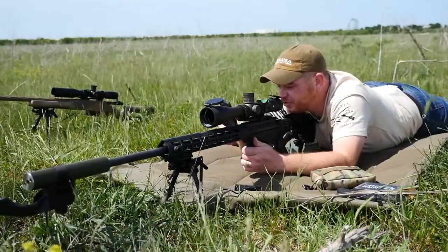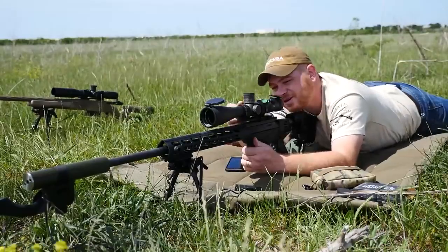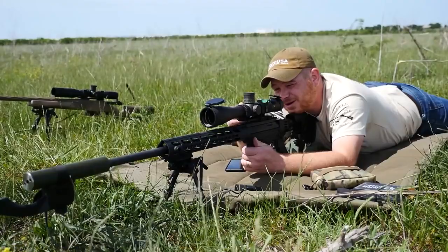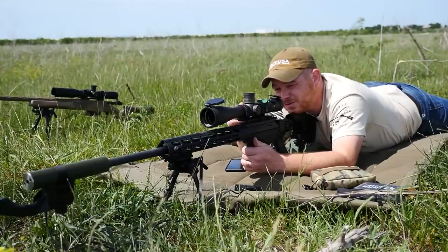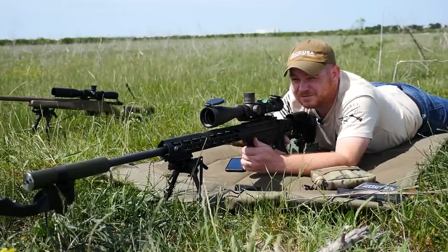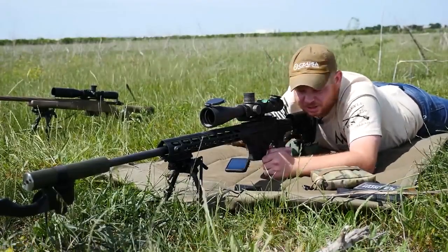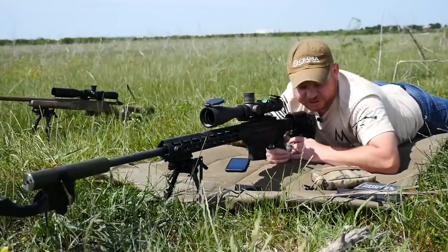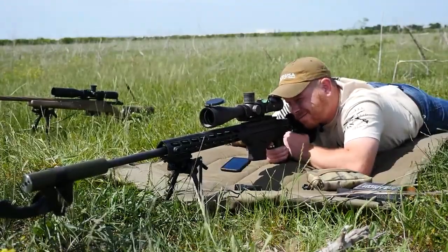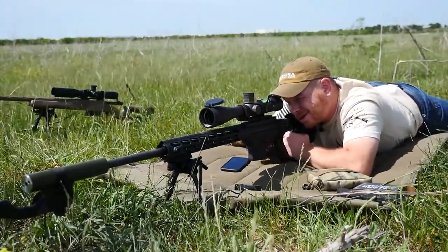And then we need to dial 1.9 left. So we'll dial 1, and we'll dial it right about 1.75, since, well, let's do it 2. So let's take our first shot with the Ruger Precision Rifle at any distance. All right. Got a hit, but it's low.